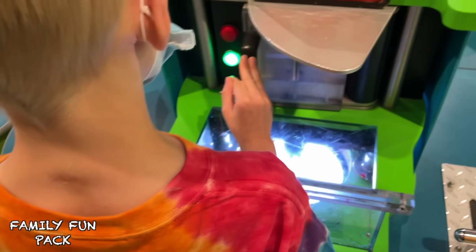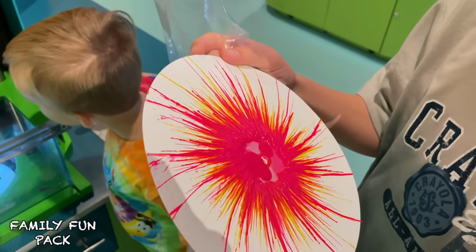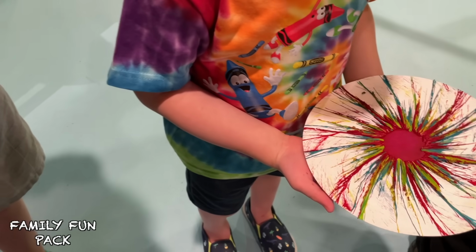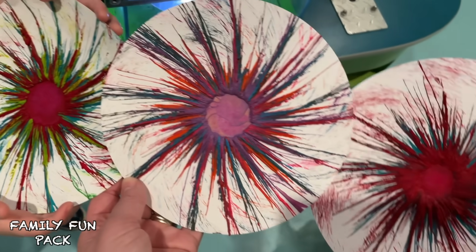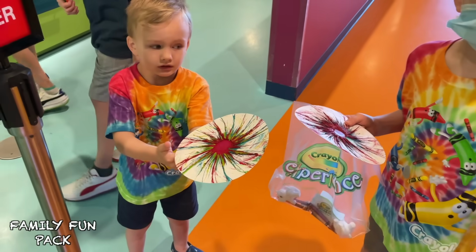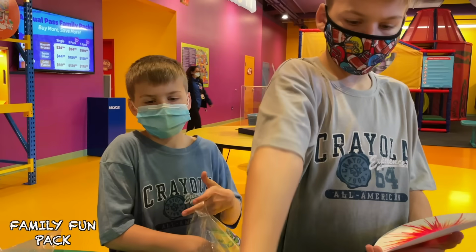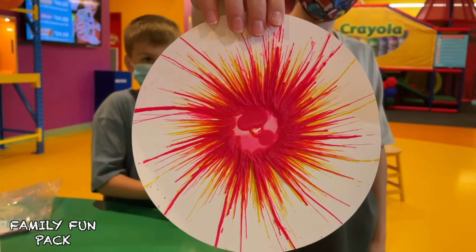Oh, yours is looking good. Wow, that is beautiful. That's one of my favorite ones. Wow, these are so fun. Do you like how it looks? Yeah. It's beautiful. Look how pretty. Are you so proud of that? They look so good. Part of mine. Oh, sometimes it comes off. That's okay. And my very favorite for last. I love that one.